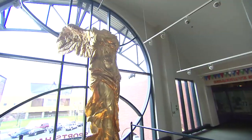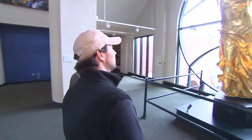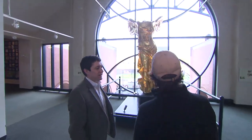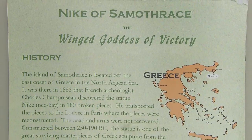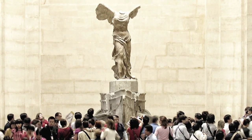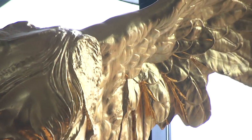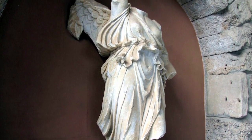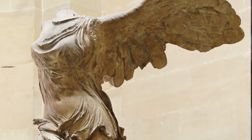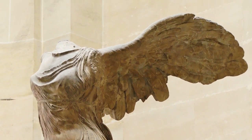Now this is amazing. This is the Greek goddess Nike, spelled N-I-K-E, like Nike. It's the goddess of victory. The original of this statue is actually in marble and is in the Louvre. This is a bronze cast in gold leaf. It is missing a head. When it was discovered, it was broken into over 180 pieces. They pieced it back together. She's missing her arms and her head. But even with those missing, this is still considered one of the very best examples of ancient Greek sculpture anywhere.